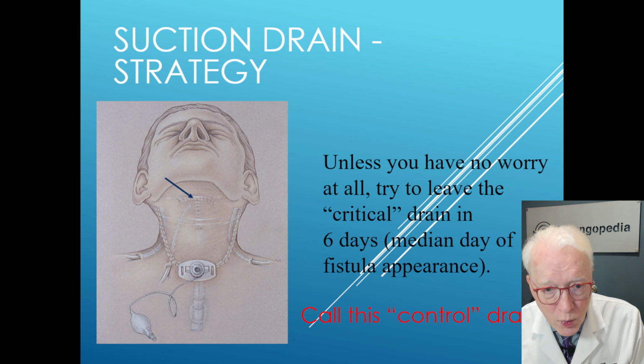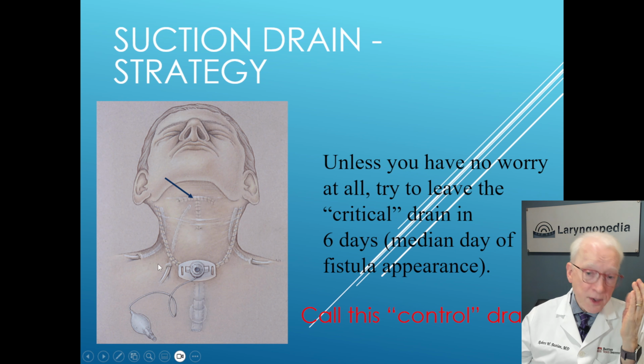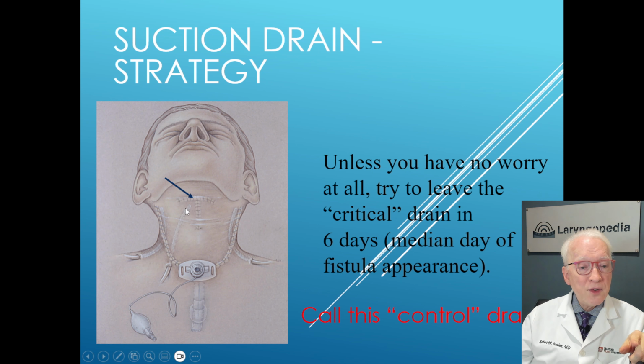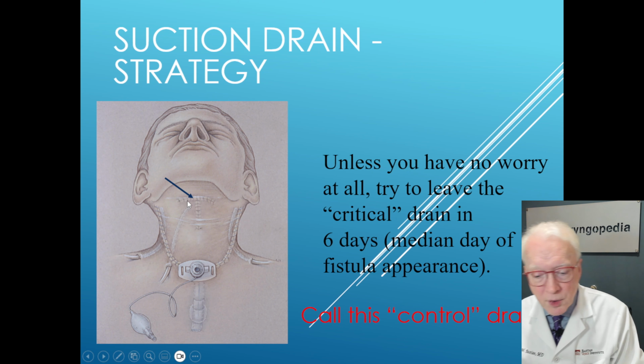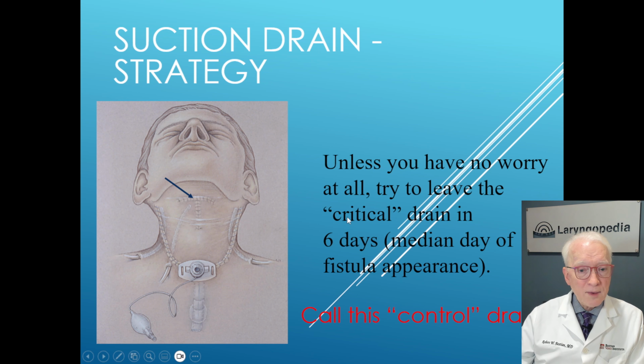Now, unless you have no worry at all, you try to leave the critical monitoring drain, the control drain, in place for 6 days, because that's the median day of fistula occurrence. And I again call it the control drain. Why 6 days? Not just because of the median day, but because if you leave that in there for 6 days and you take it out, and a day or two later you were wrong and you see you've got a fistula, it's usually pretty easy to fish that drain back in. If you take it out after 2 or 3 days, it's a little harder to get that drain to go back up to where it was.